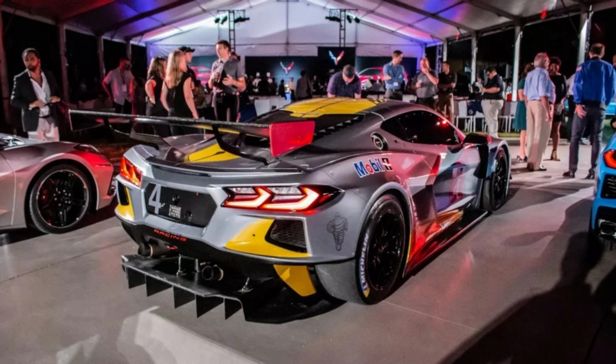Let me know down below as well what you think about this new information. Do you like that C8R? Is it something you definitely want to see as the Z06 in the future?